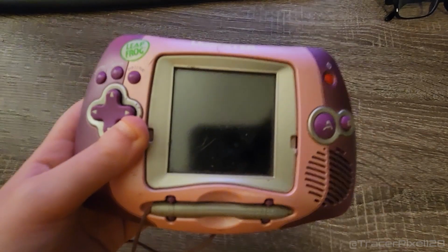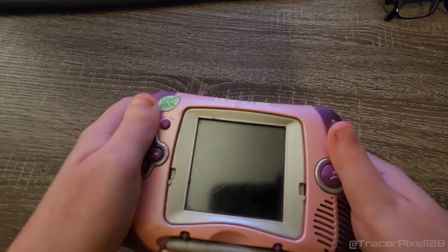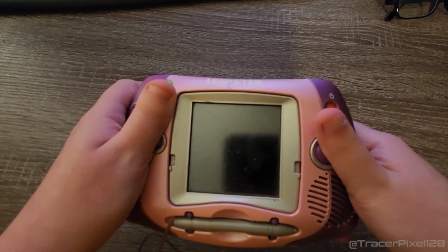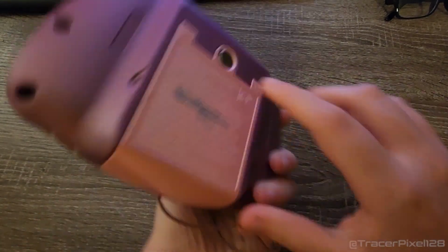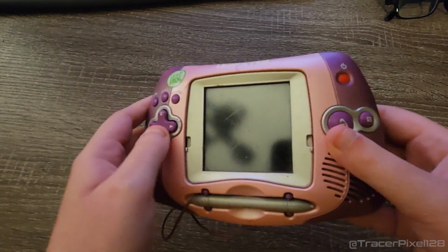One fun fact I forgot to mention about this console is if you turn it on and hold down all the buttons, a diagnostic screen shows up. I can't demonstrate that because there's no batteries, but you can take a look at it on Cutting Room Floor.